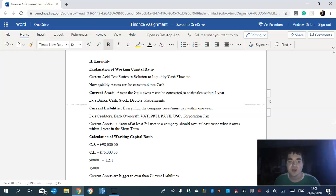So the current and acid test ratios are in relation to liquidity and cash flow, and how quickly assets can be converted into cash. Current assets are the goods the company owns that can be converted to cash and sales within 1 year. Examples of current assets are bank, cash, stock, debtors and prepayments.